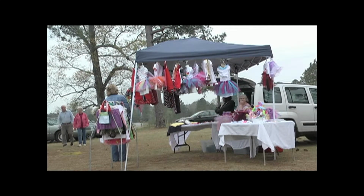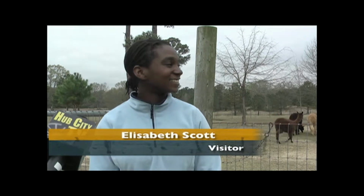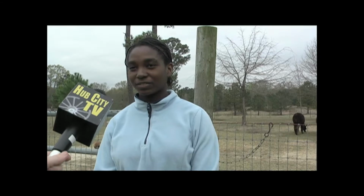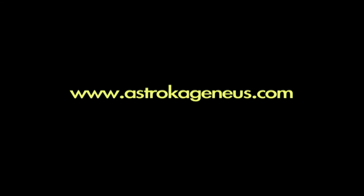They regularly host events to get the community involved. It's the first time I see them in real life, so it was kind of fun actually drawing their fur and everything. For more information on the alpaca farm, go to astrokagenius.com.